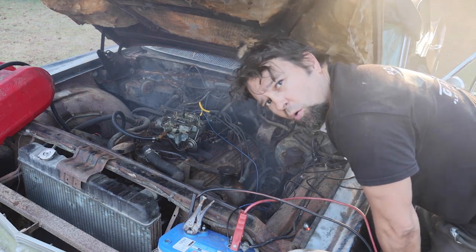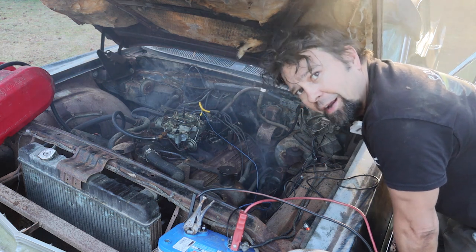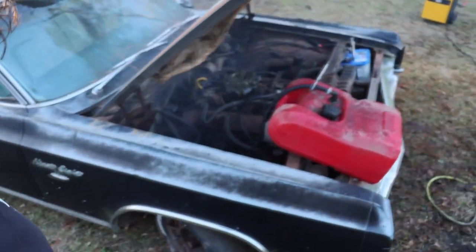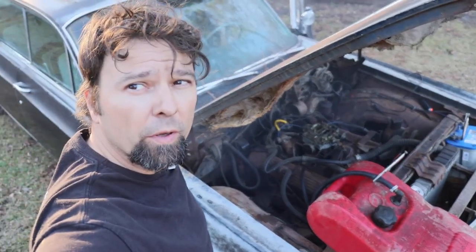Just burning off some old oil and stuff, but she was in gear. That's why she sounded real weak. I'd throw her in park. Sounds nice, man. It's like a sewing machine, real quiet. Just still burning off some of the old oil and stuff like that.